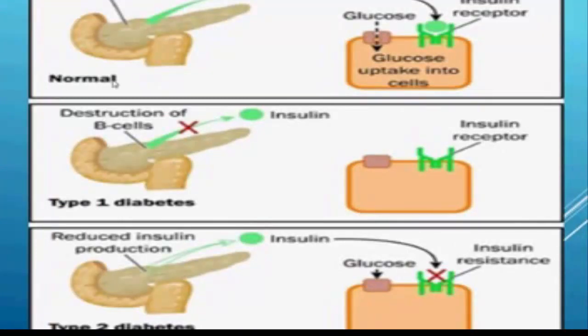See, this is the normal functioning of the pancreas. This is type 1 diabetes and type 2 diabetes. Diabetes is a disorder of the pancreas. So first we'll see the normal functioning of the pancreas. See, this is the pancreas. It produces insulin. And this is the glucose uptake cell, which has certain insulin receptors, and it also has a glucose channel. So when the pancreas secretes insulin, it goes and binds with the insulin receptor, which helps in the glucose intake by the cell. This is the proper functioning of the pancreas.